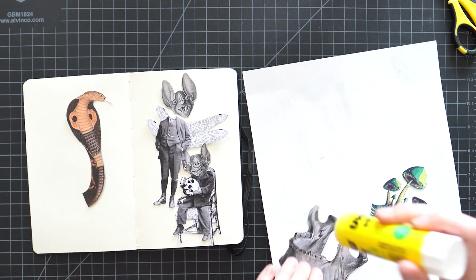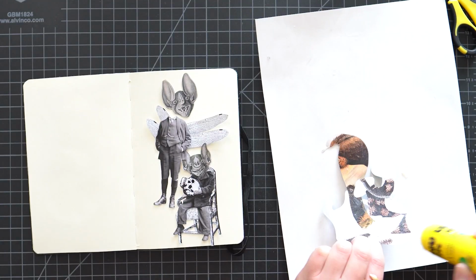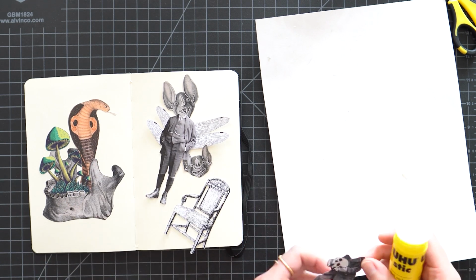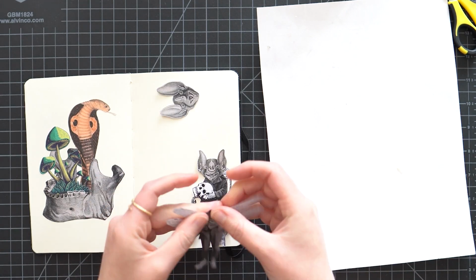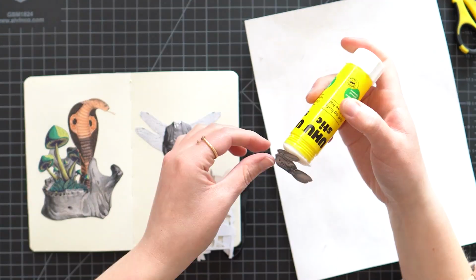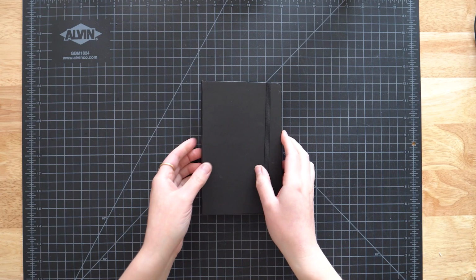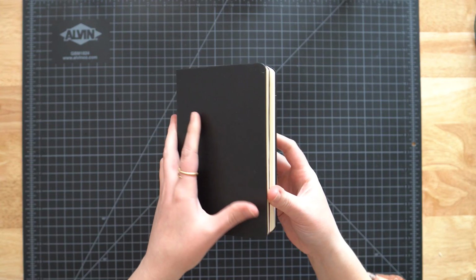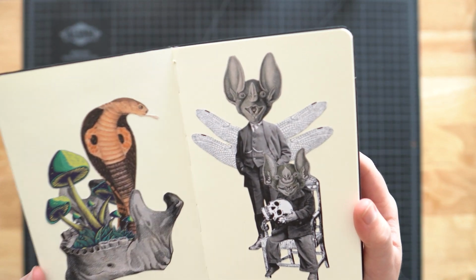So the last thing to do is to glue everything together and get everything stuck in the journal so nothing falls out. That would be bad. We don't want that. And I'm actually pretty happy with both of these pieces. I like how both of them turned out. I love how much black and white there is. I feel like that's the kind of vibe we needed for today. And it's spooky but also goofy. And I think that's just sort of what I do. Spooky and goofy. I like it.